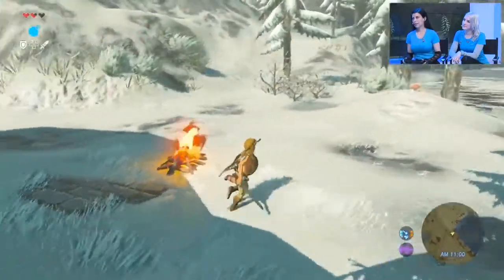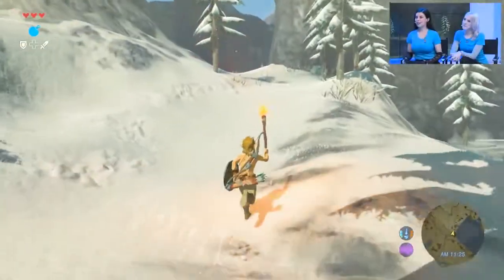In the cold, Link can start a fire and keep warm. He can even carry it around while adventuring to make sure he doesn't freeze to death.